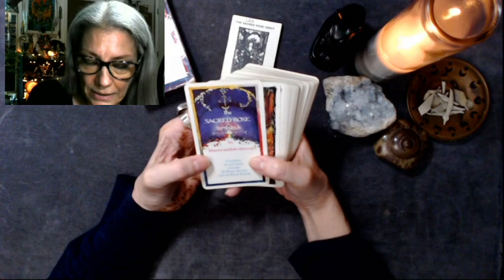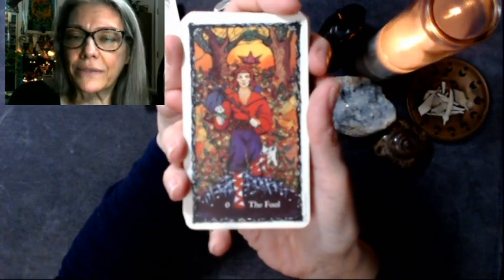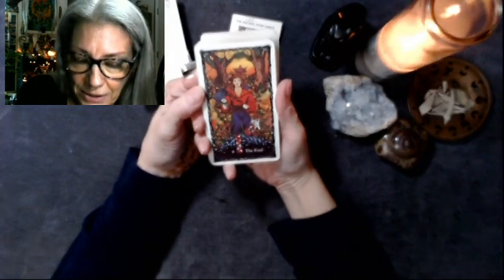We have a blocking card, the Sacred Rose Tarot deck. Same thing as on the front of the box. All right. Look how pretty. I mean, they're just so attractive. They just really pull me in.